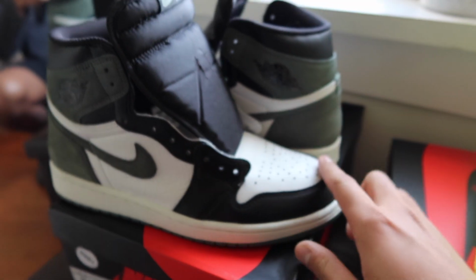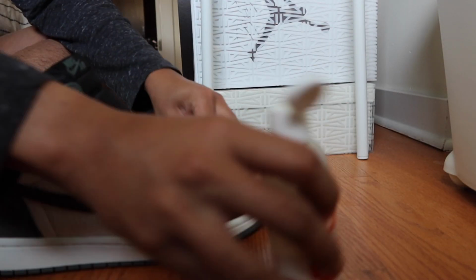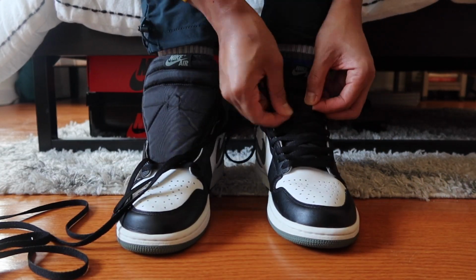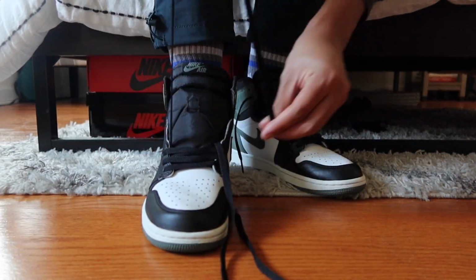It's color blocked very similarly to the Mocha Air Jordan 1s, which is a recent hit of theirs. So people going back and finding these in good condition is pretty rare. I was very glad to find them in a condition that I liked and a price that I liked enough to keep them around and wear them.